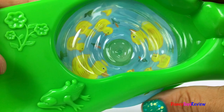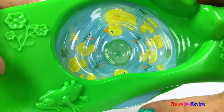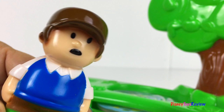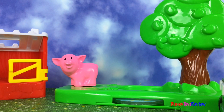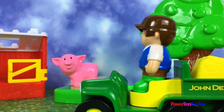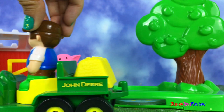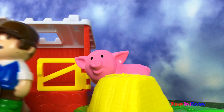We love the farm and learning about animals. It's Old Macdonald. Yay! Let's hear all about his farm. Oh, you want to hear about my farm? It's a great farm. I'm taking all the animals their food for today. Let's go give some hay to the pig. There you go, Mr. Pig. I hope you enjoy your food.